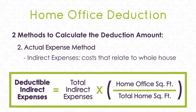This gives you the percentage of the indirect expenses that are considered related to the home office and can be included for the deduction. Take this percentage times the total indirect expenses to equal the deductible portion of the indirect costs. Lastly, add together total direct costs and the portion of your indirect costs applicable to the home office for the total amount of your home office deduction.